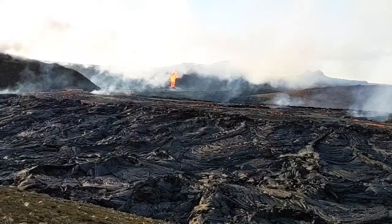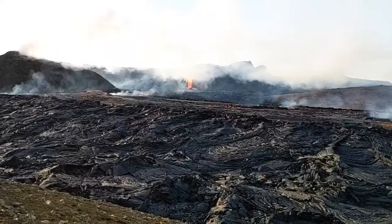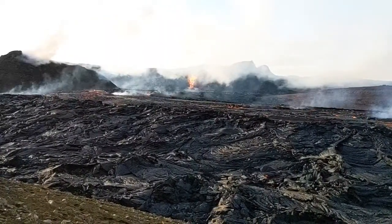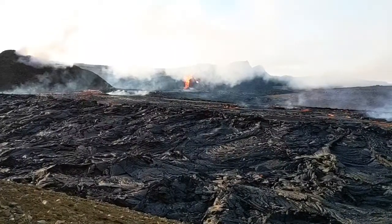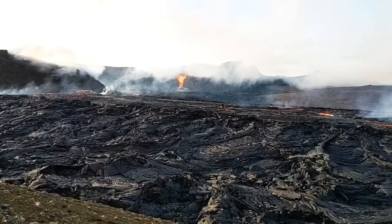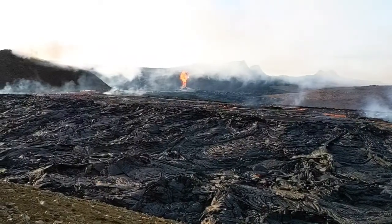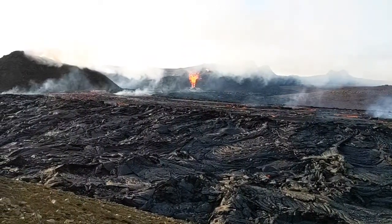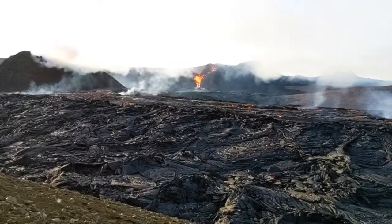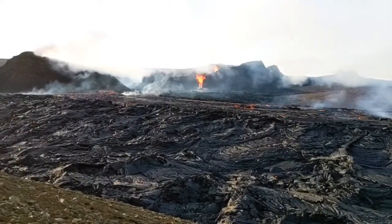So the main thing that kills people regarding eruptions in Iceland is glacial flooding, because many of the active volcanoes are in the south underneath a glacier. So when the lava hits the glacier, like in the Eyjafjallajökull eruption, that causes the huge ash cloud, but it also causes a flooding of water flowing down to the southland, destroying everything in its path.